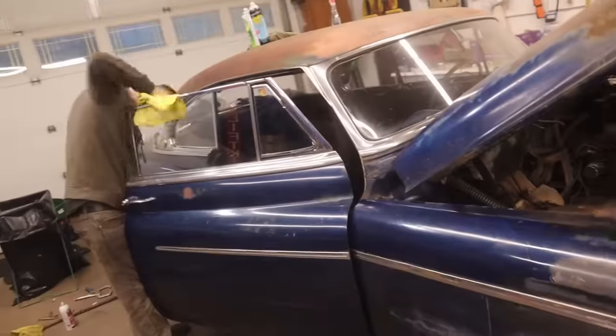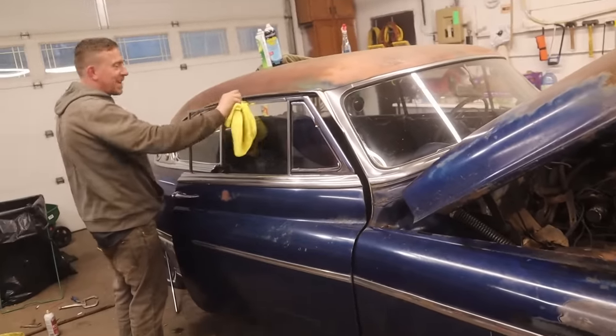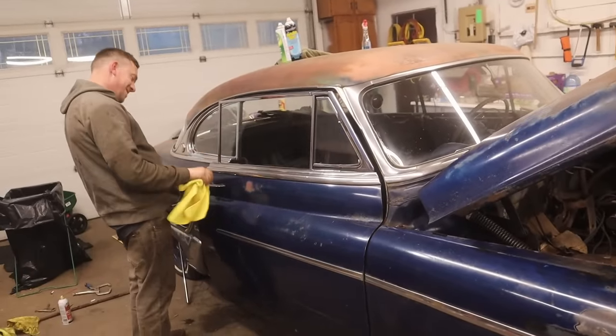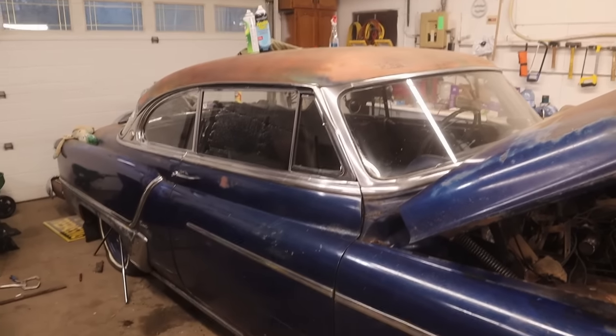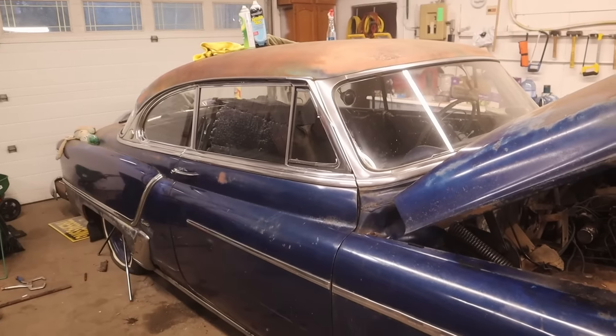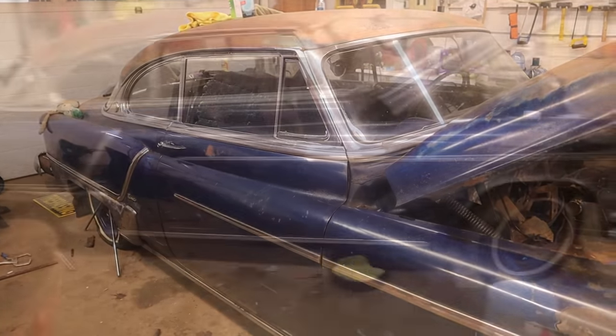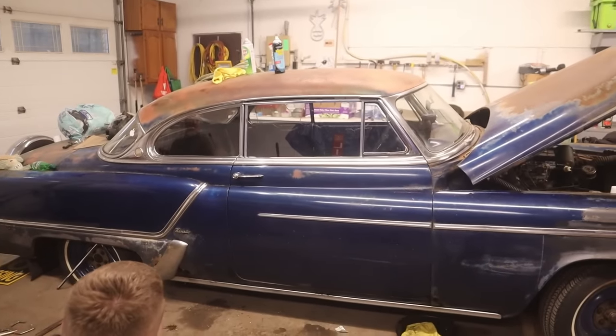Moments like that. Rolling that window up and down, going psst. And then both at the very bottom. You can count on one hand the number of cars in this country that can still do that. That still work. Well, that's Sunday quality time well spent, gentlemen.